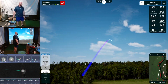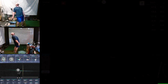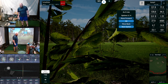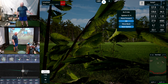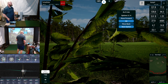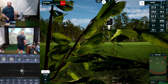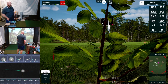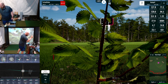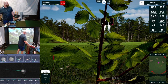Good gravy. We gonna take another penalty? Oh! So we were going left, now we're going right. Of course I'm gonna play it as it lies. Stupid ass game. Jeez. I'm feeling like the broadside of a barn is too much to ask at this point.